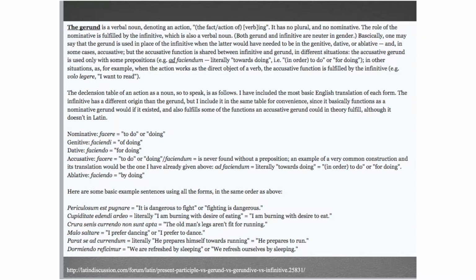All right. So this is just text about the Latin gerund. I'm not going to read through all that. You can see the forms down here. All right, kind of goes through some examples, talks a little bit about what I was talking about. Forms page.